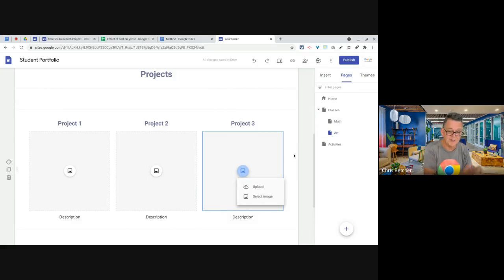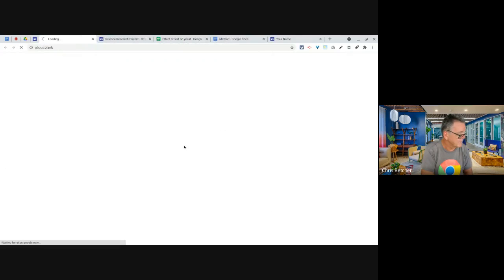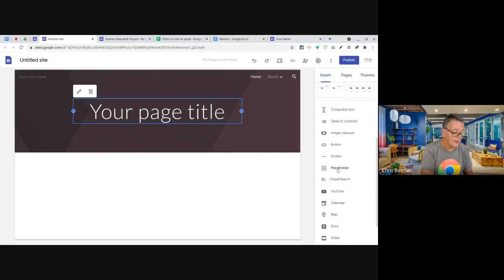So it's a space for something that's not yet there. But if I was to go back into that untitled one that I started creating earlier, on this blank page here, one of the things you can insert now is a placeholder, and that's fairly new. So as you're designing a site, you might be designing a site for younger students, say, and you want them to put in a picture and then write something next to it.